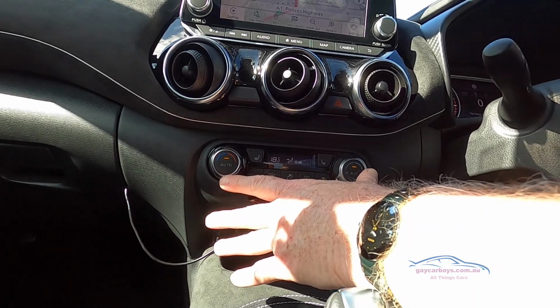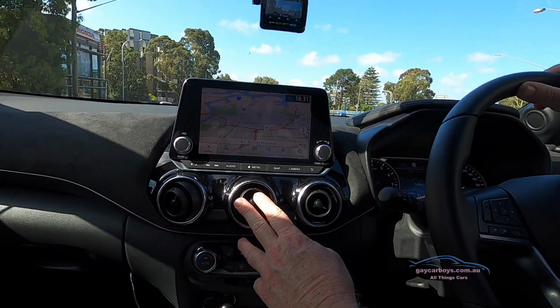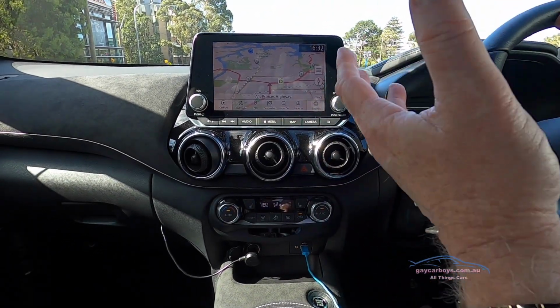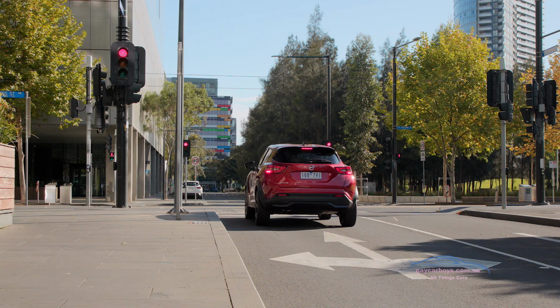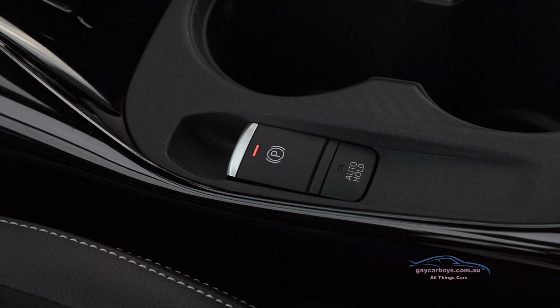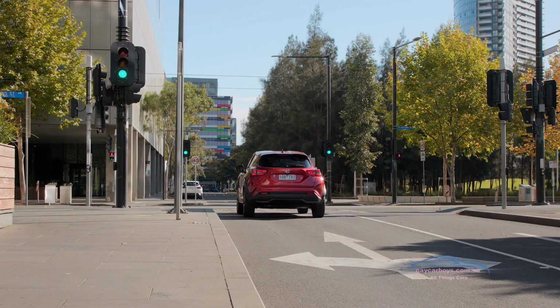Down here we've got single zone climate control, but it is proper climate control. And these aircraft style vents, which I really like. Eyeball vents mean you can put the air anywhere you want it. I've just switched on my auto hold, which means that I can take my foot off the brake while I'm stopped at lights, and the car will hold that particular spot for me until I give it a little tiny tap on the accelerator, and off we go.